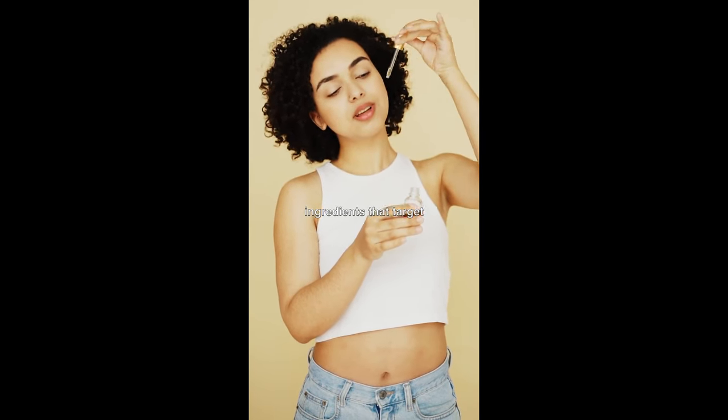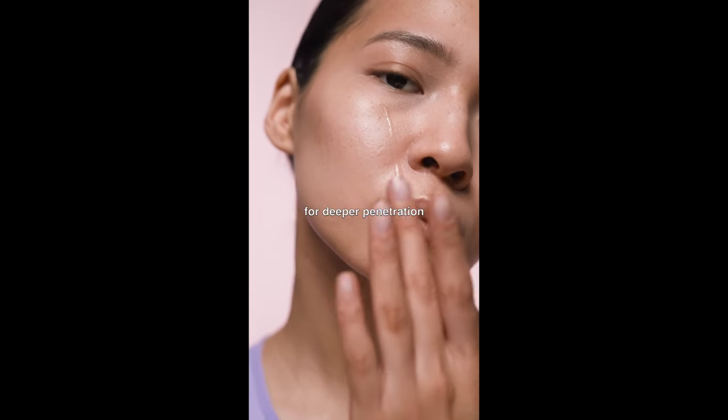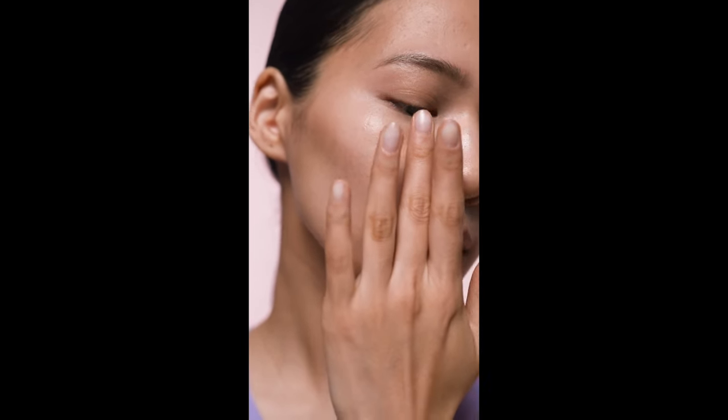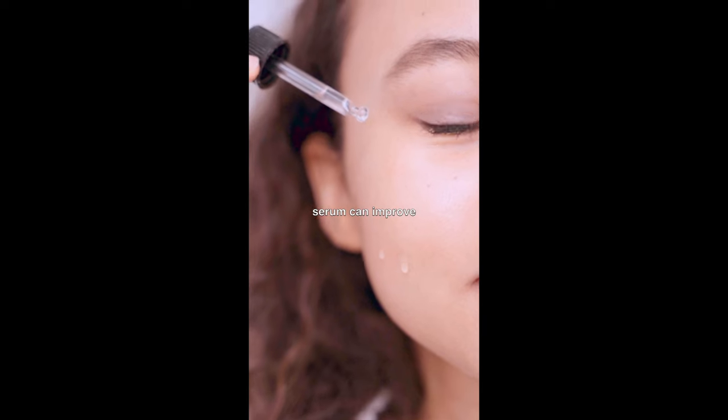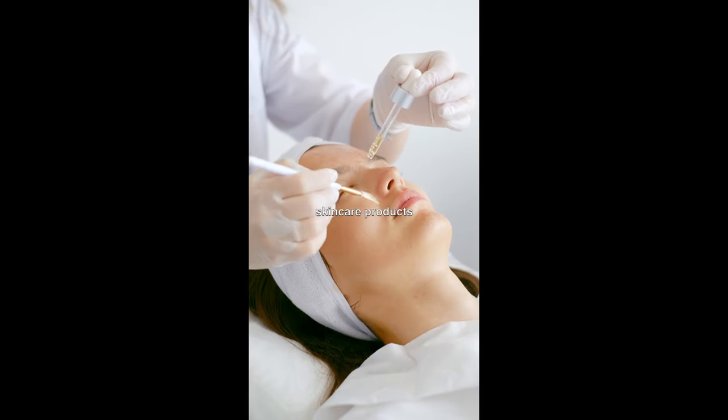Face serums contain high concentrations of ingredients that target specific skin blemishes. They have a lightweight texture that allows for deeper penetration into the skin. Regular use of a face serum can improve skin texture and overall appearance, resulting in a more youthful complexion. Face serums can be used alone or as a complement to other skincare products.